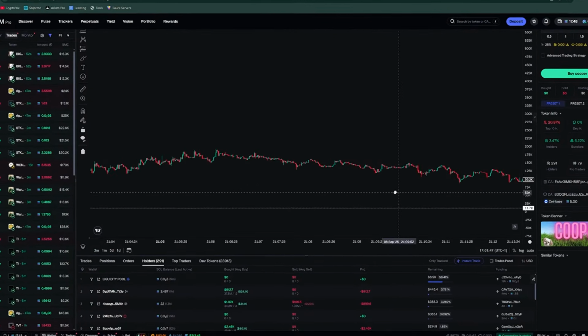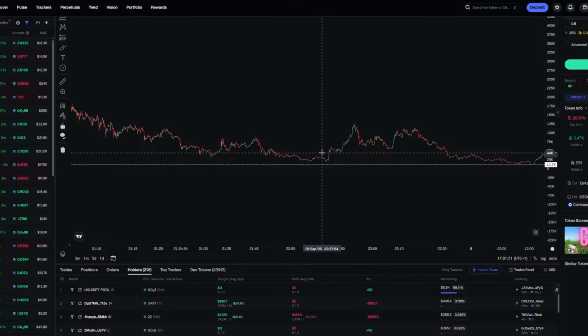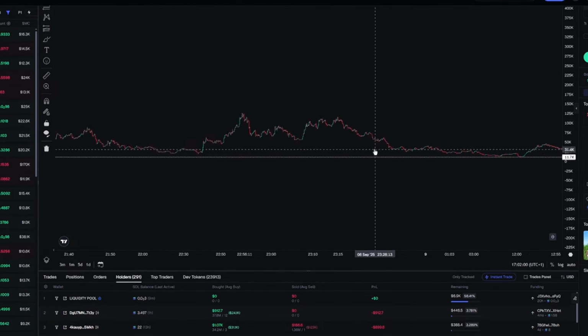It's going up, down, sideways, sideways, sideways, and then it goes up, down. So that's the normal chart. You want to see ups and downs, ups and downs. You don't want to see a chart that's just constantly going up or constantly going down, or like a pyramid where it goes up, down, down. That's a scam chart. So this is what a normal chart looks like.